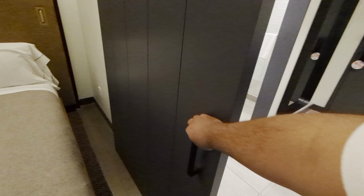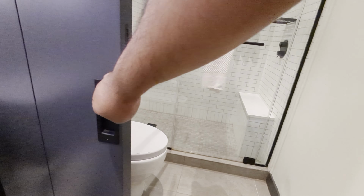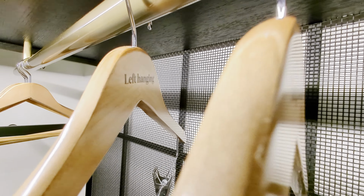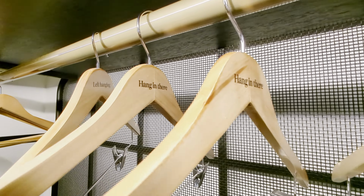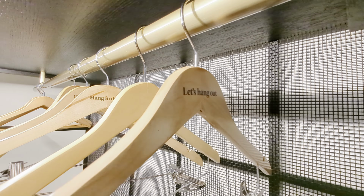I really like the barn doors that separated the entryway from the bedrooms. The hotel also uses barn door style doors, separating the sink area from the toilet and shower in the bathroom. We also like the different puns written on the hangers. These details make the room a little more fun.